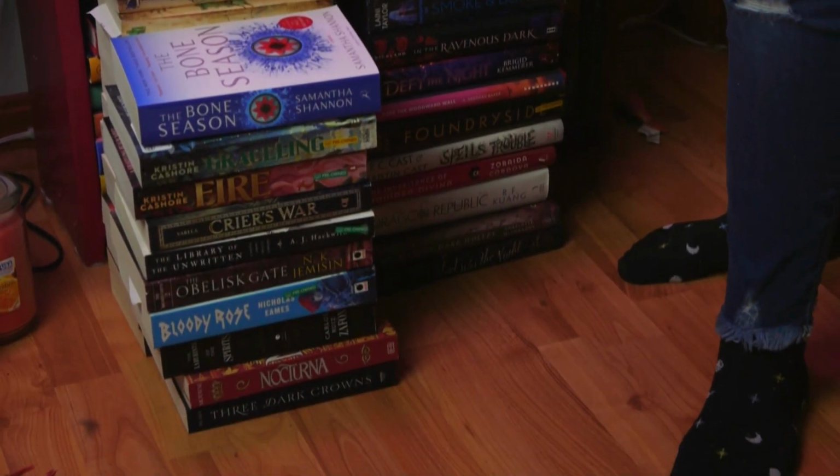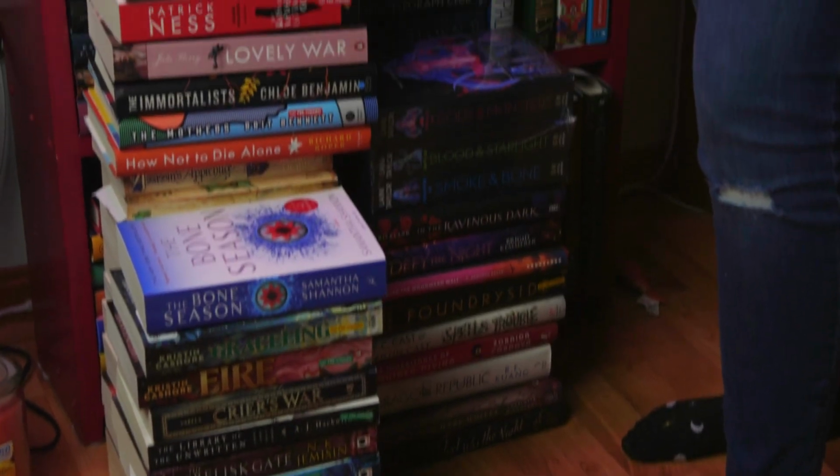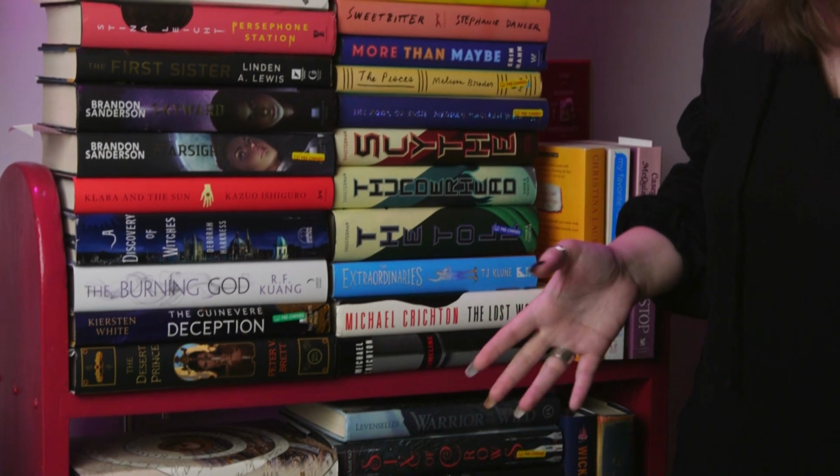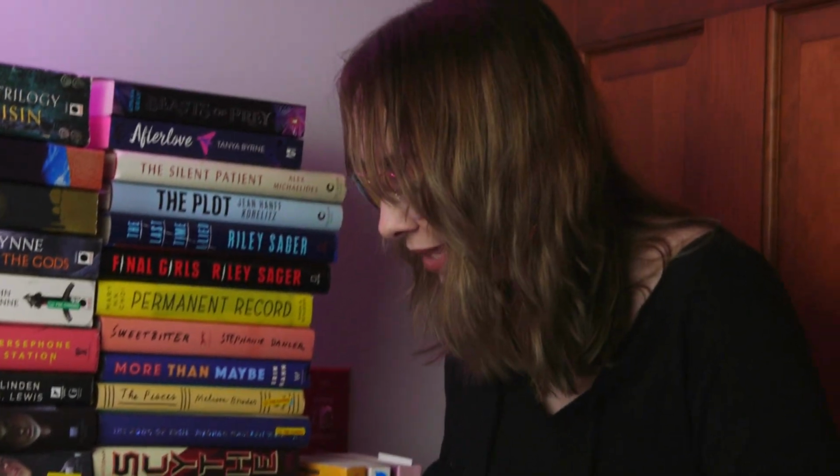I'm not going to talk too long about it because I haven't read any of these books. I don't know them well enough to talk about them very much, but I am excited to get to all of these at some point, and hopefully reduce the stack on the floor, especially. I don't love my books sitting on the floor, but we are limited on space, and I have a problem, clearly, so.